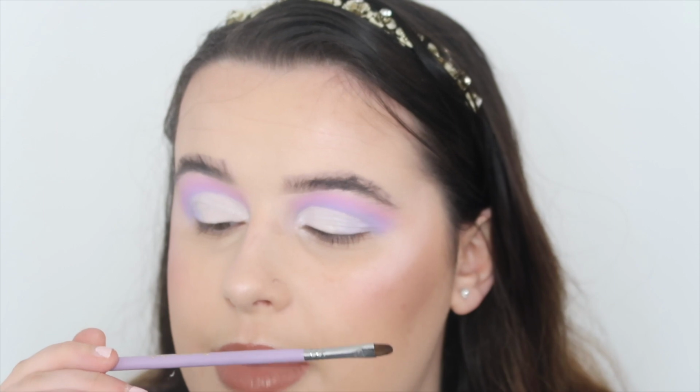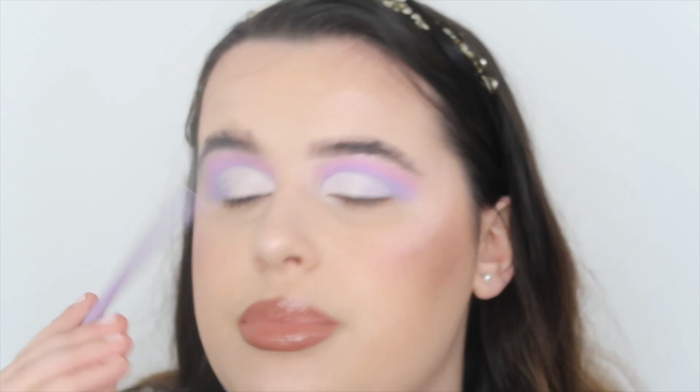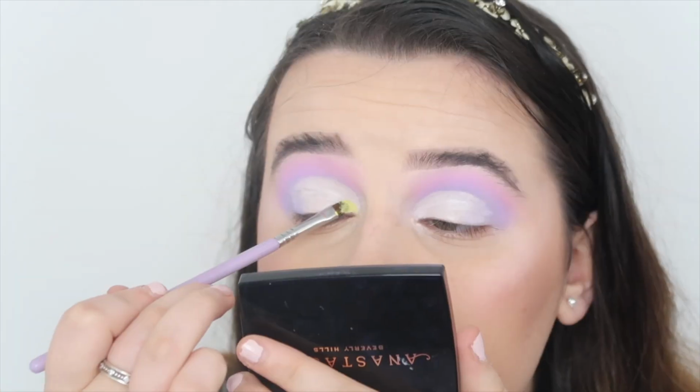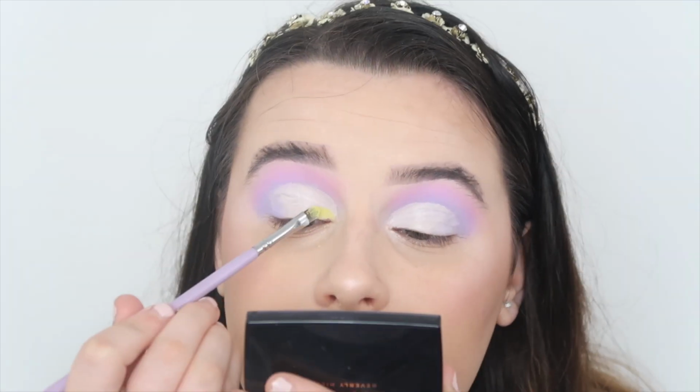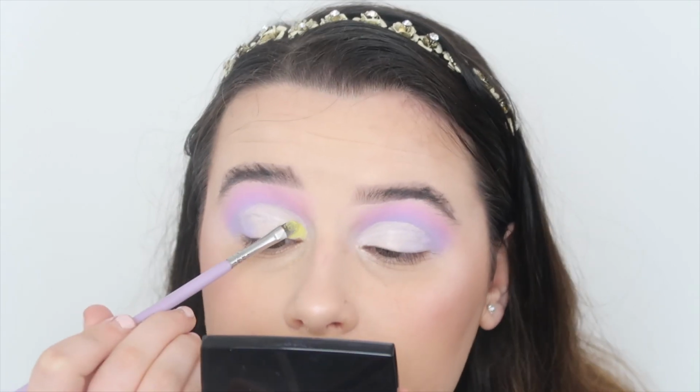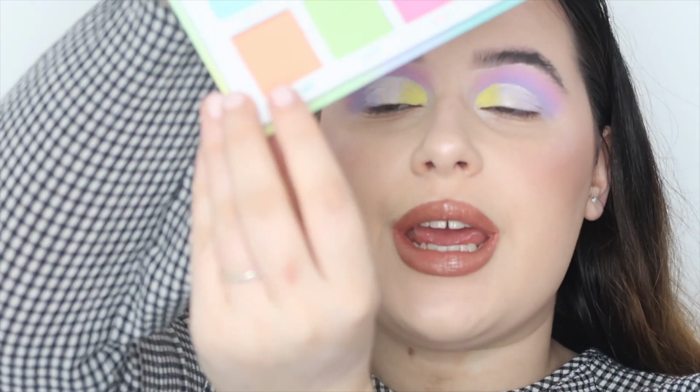I'm just going to use a tiny brush for this. This is one by Makeup Addiction. This is the Precision Smudger brush. It is tiny, so it can really make sure that the cut crease stays in the shape that I want it to. Oh wow, that was a lot more yellow than I thought it would be, but that is amazing. Oh my god.